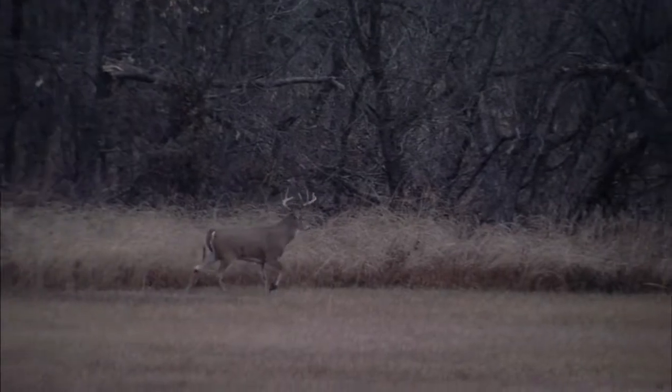Well, it's getting dark on us. Got a feeling with this cold that we got coming in tonight, stays like this tomorrow morning, we're going to see a fair amount of action.